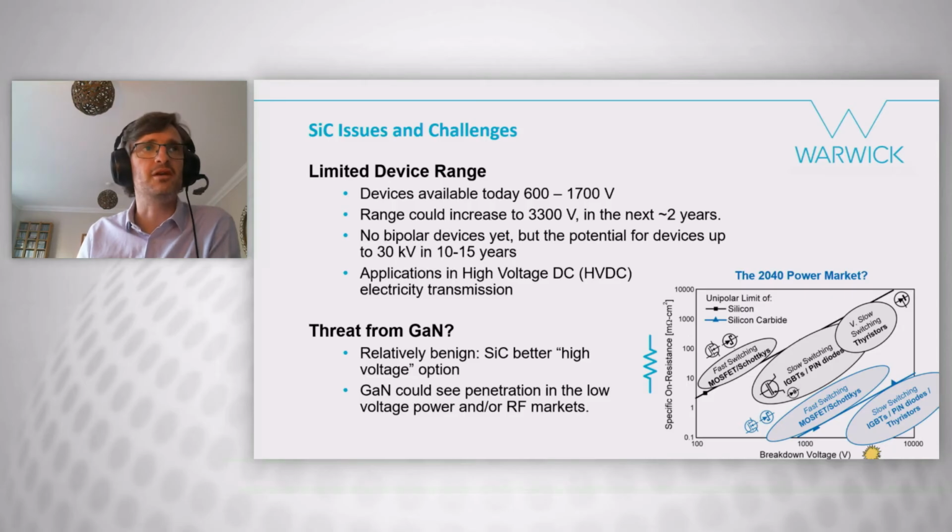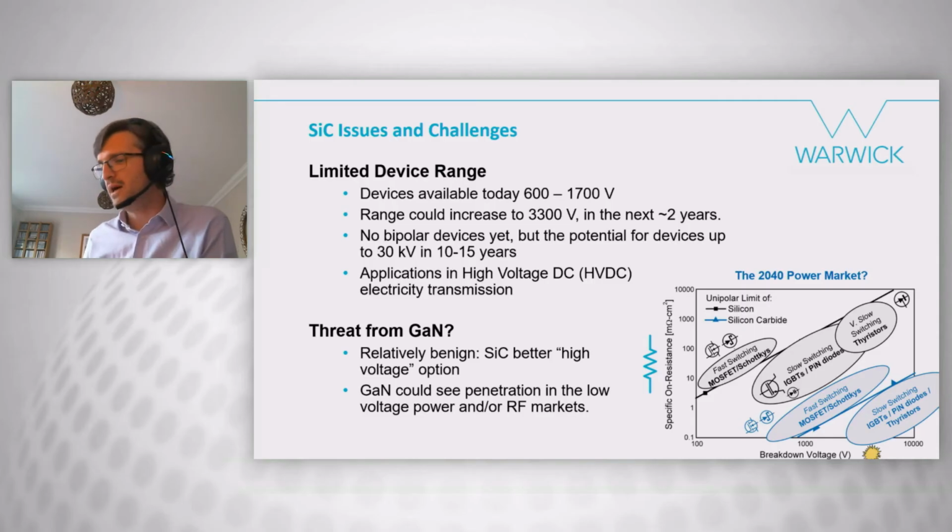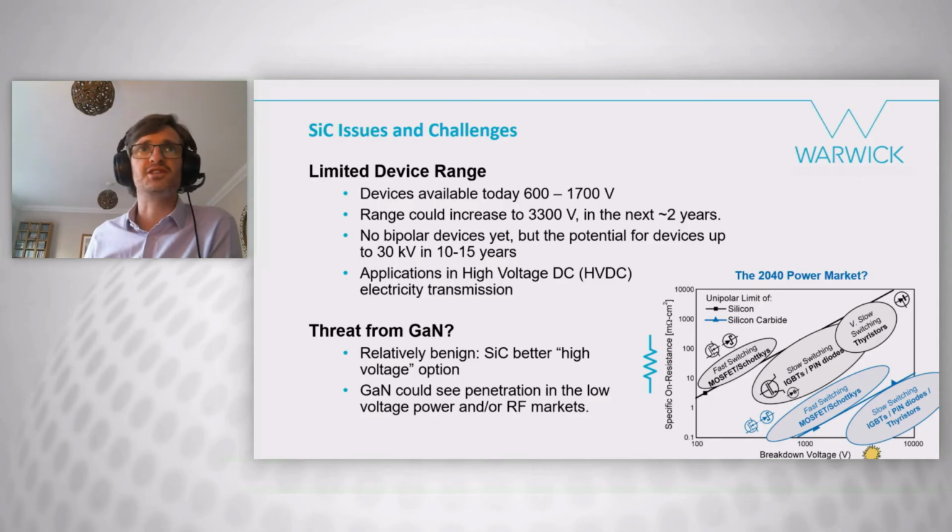Personally, and I think a lot of people in the know would suggest, probably not. Not through any weakness of gallium nitride. It's a very good material, has a very good threat to the market for silicon in and of itself, but just in a different place, in a different space.